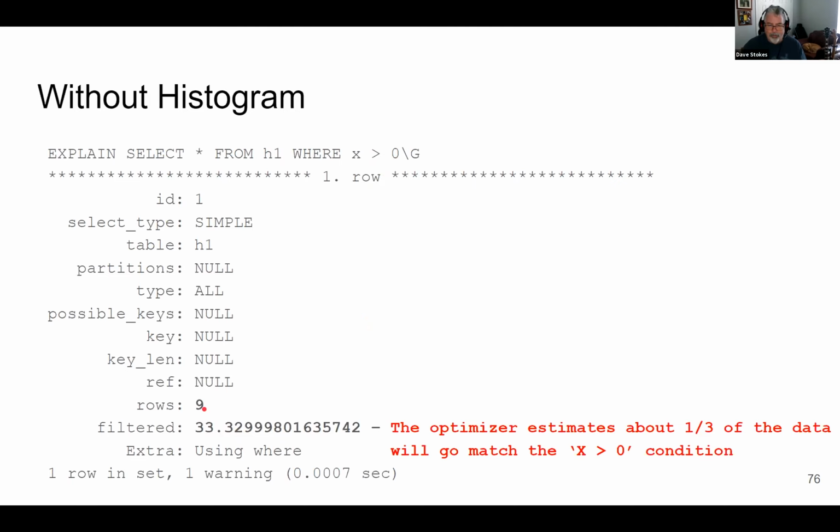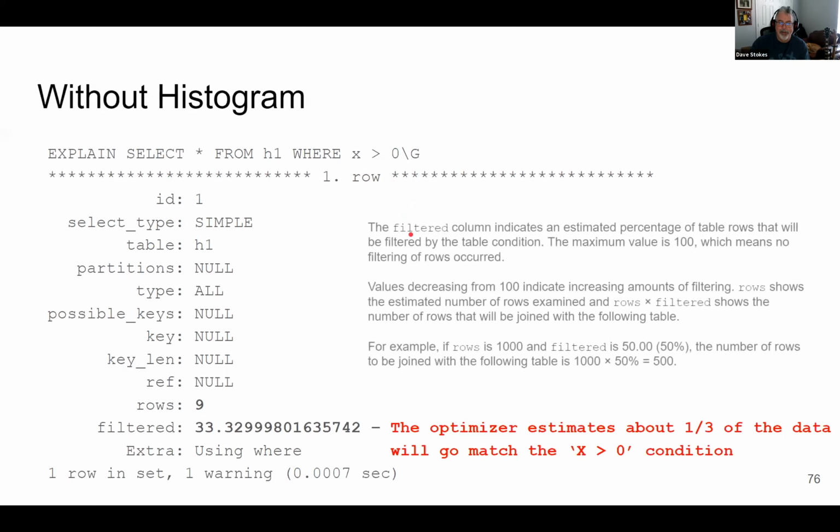If you ever worked with a building contractor or an auto mechanic who's giving you a bad estimate, you know how expensive that can be. So in this example, it says, yeah, I only have to read 33% of those 9 rows, but we know all the values are above 0. So this is a case where the optimizer is kind of making a bad guess. By the way, the filtered row, the closer you get that to 100, the better you are.